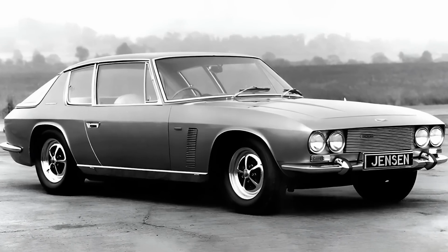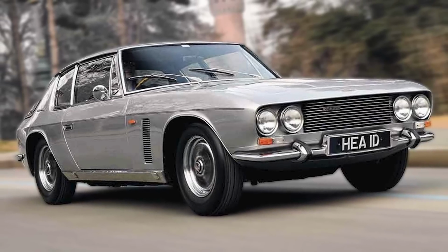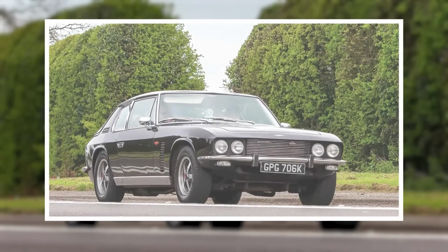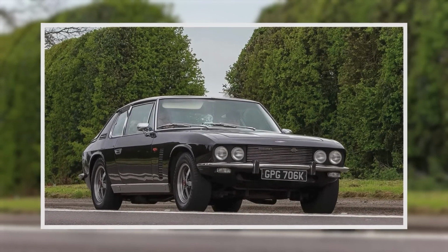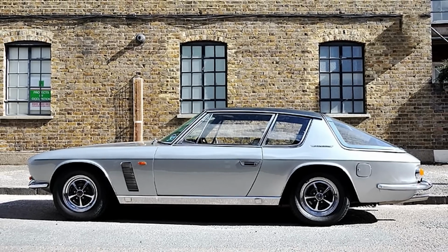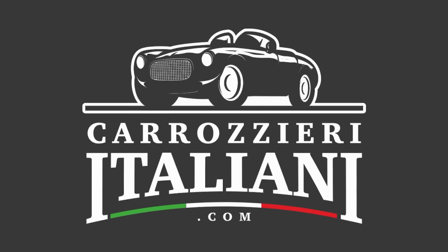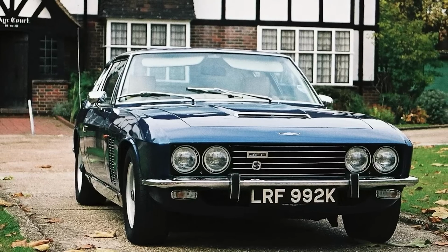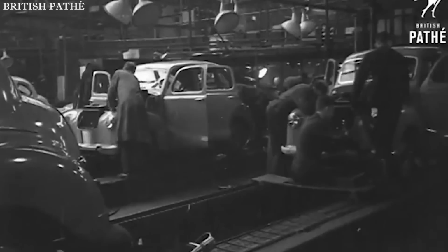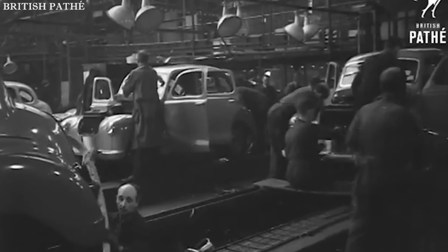Jensen chose to work with Italian design houses for this new model, which brought a fresh look compared to the typical British designs of that time. The car combined elements from previous Jensen models with a new body design that had clean, angular shapes. Early prototypes of the Interceptor were sent to Italy, where Vignale, an Italian coach builder, built the initial bodies. Later on, Jensen moved the production of the bodywork back to their own factory in West Bromwich to keep production close to the assembly line and to make it easier to update the design quickly.